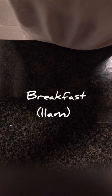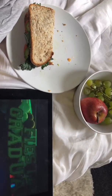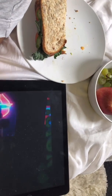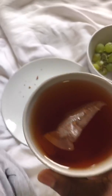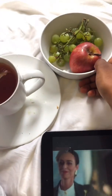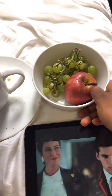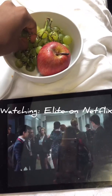I really like tea, guys, as you can hear. Sorry. But that was a very delicious and filling breakfast. And I just ate that up while I watched some Netflix. I've lately been watching Elite. I'm really obsessed with that show, especially because I've been doing Portuguese at school. Although it's in Spanish, it really helped to pick up a few words because they do share some words.